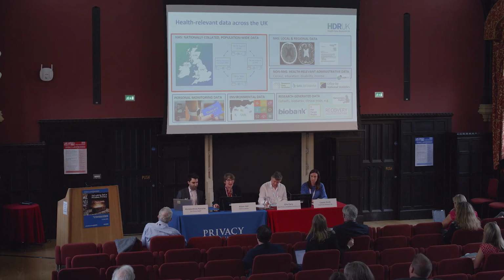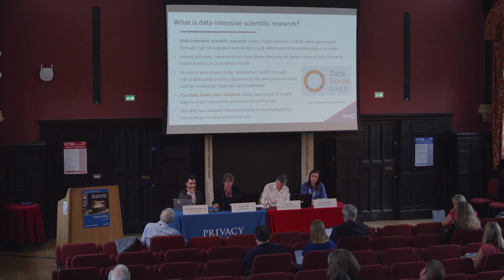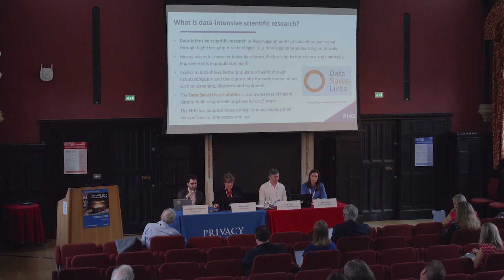So, as this slide suggests, and I have to thank Cassie for this slide, there's a wealth of data that can be harnessed for research to inform both individual and population health. But accessing, integrating and interrogating those data is often challenging, especially if you want to generate robust findings that can be used across the population. So this session focuses on data-intensive scientific research, and I think that encompasses both technologies such as whole genome sequencing that utilizes large volumes of data, or less intensive data but for very large numbers of people, such as Our Future Health, which has the ambition of recruiting 5 million people.